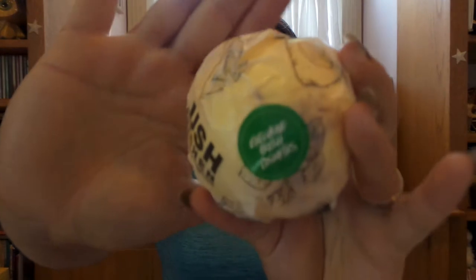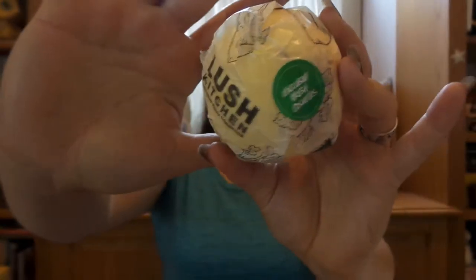Let's see. Got a couple. I think these are my samples. We'll get to those at the end. Here is one of two Still Alive bath bombs.